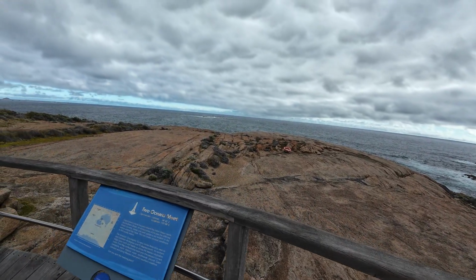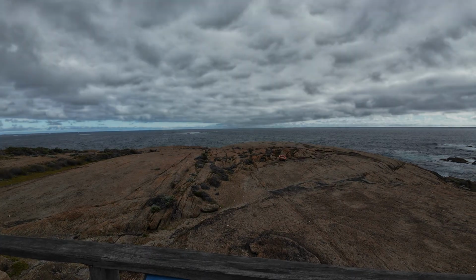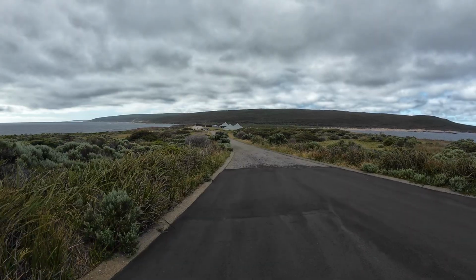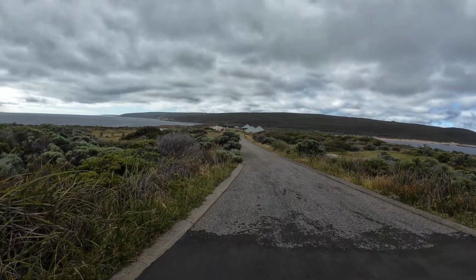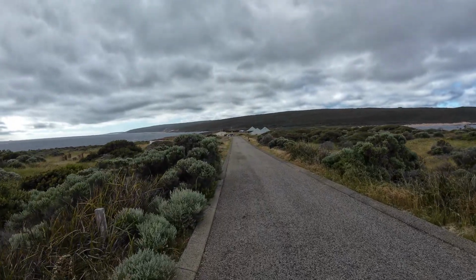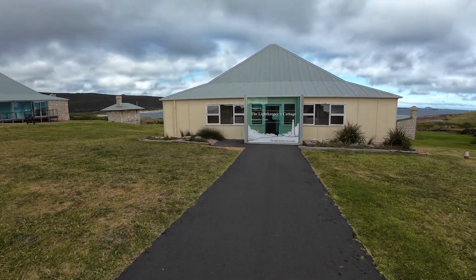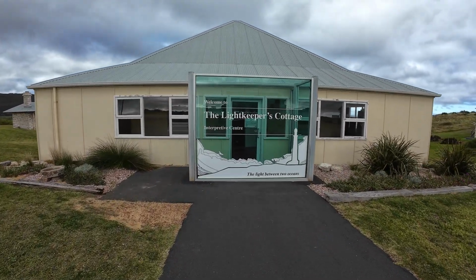So that's where both oceans meet. Straight out there. See there, the lighthouse keepers' cottages. Yeah. On the right there. So this is the scenery walking back down to the car park from the lighthouse. The lighthouse keepers' house is on the right. Welcome, the Lightkeeper's Cottage Interpretive Centre.